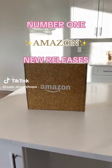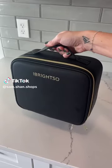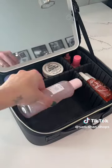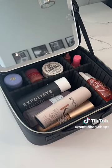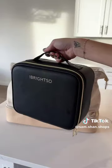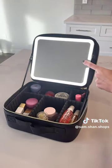Number 1 Amazon new releases. This cosmetic bag has a built-in vanity mirror with 3 different tones of LED lighting and adjustable storage compartments to fit any size of product. It includes a brush and makeup organizer and is great to use while traveling, especially in poorly lit hotel rooms.